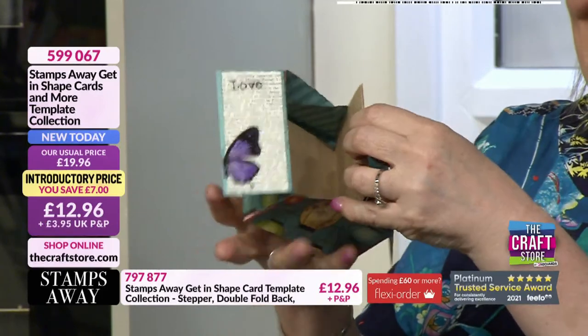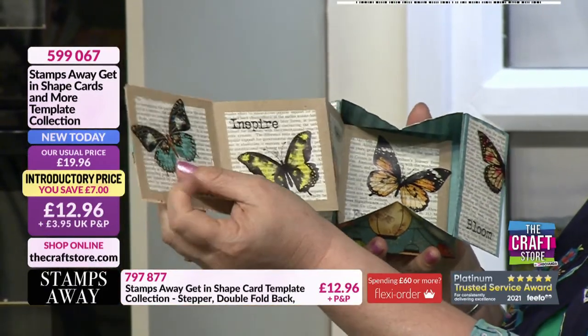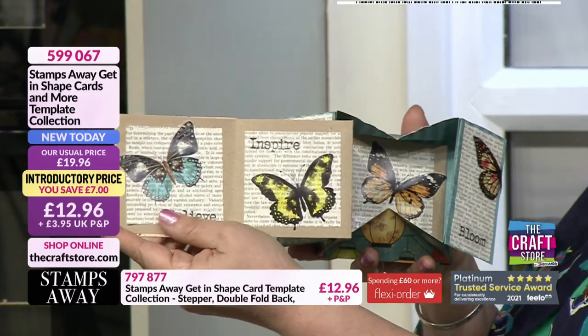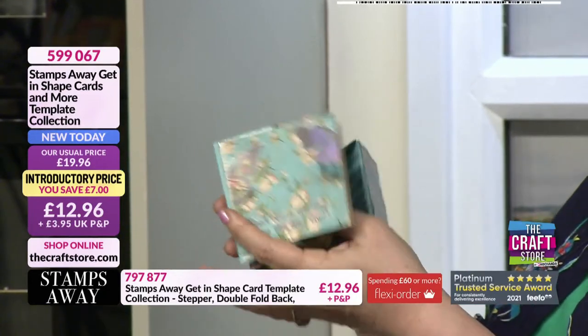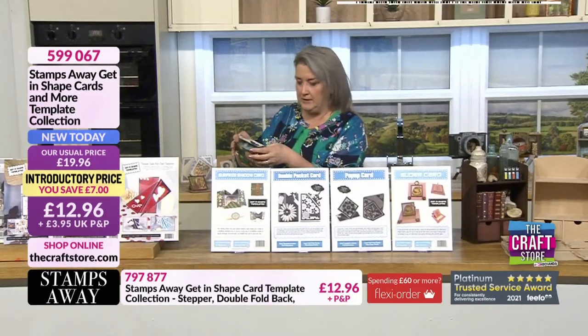Surprise! And then that pulls out as an accordion. More surprises. I love it. And these are some of the stickers that we've got on the show as well, the ephemera stickers. They're effective, aren't they? They are pretty. What a clever idea. If you're wanting to get hold of this one, it's in the bundle as well. So we've got that one.